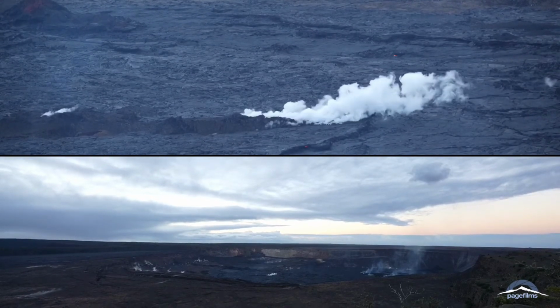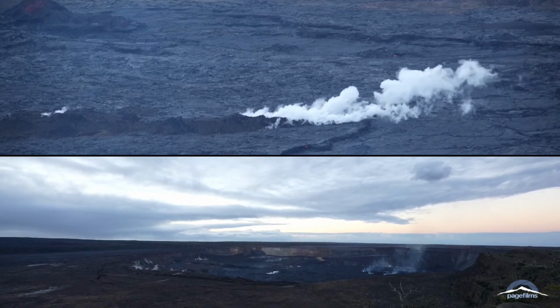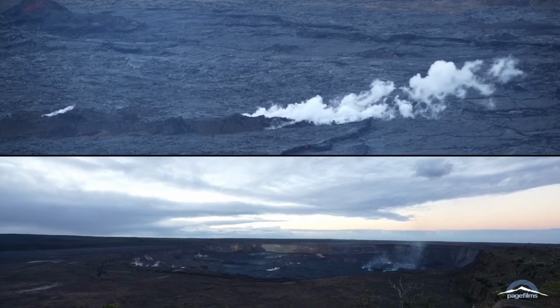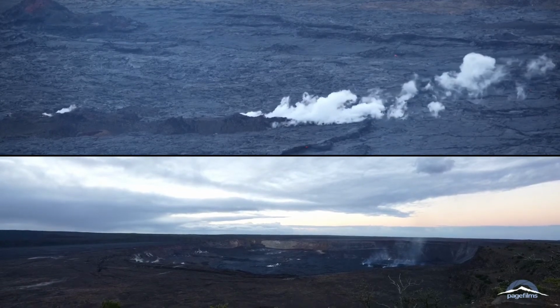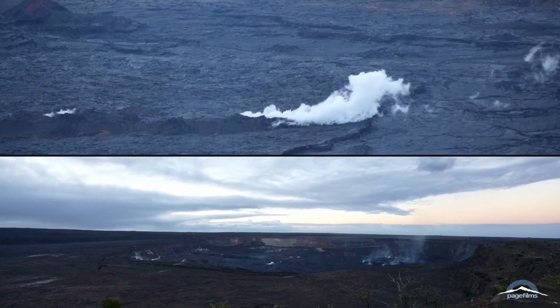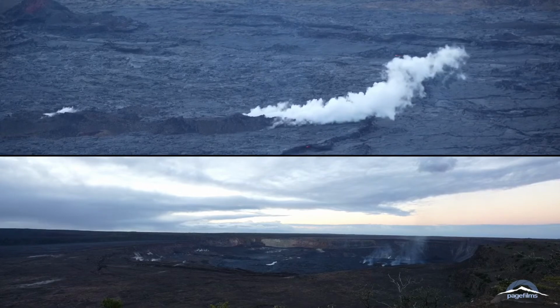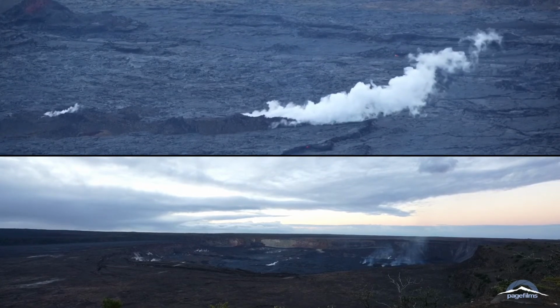Good morning, Henry. Yeah, no lava for us this morning. I was pretty excited to show my brother the eruption, but it ended kind of as we were getting ready for this little camping trip and live stream out here.